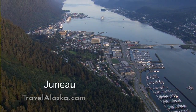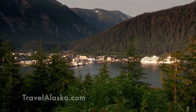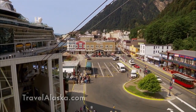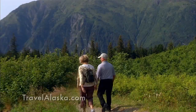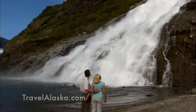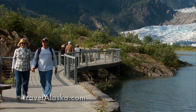Further up the Inside Passage is Juneau, one of America's most picturesque state capitals. The Mount Roberts Tramway rises 2,000 feet. Here you can get an eagle's eye view of the city below, or begin a day hike on one of the area's many trails. For a refreshing change of pace, visit the Mendenhall Glacier and Visitor Center.